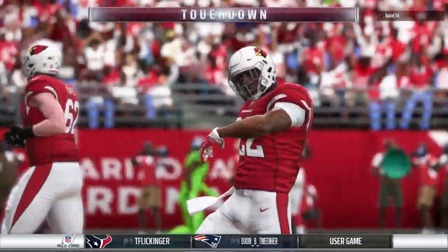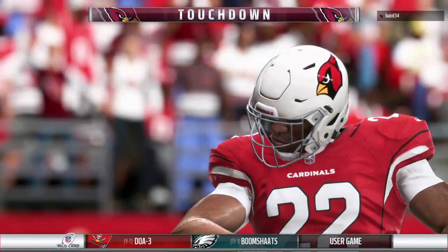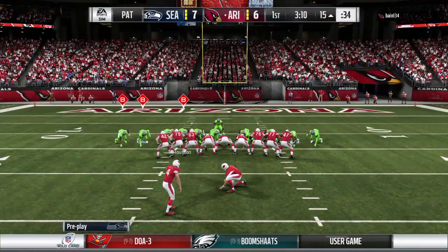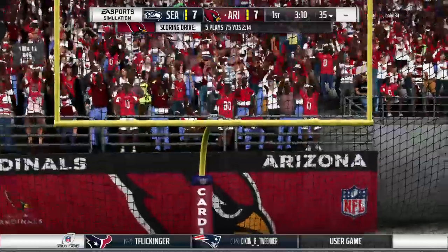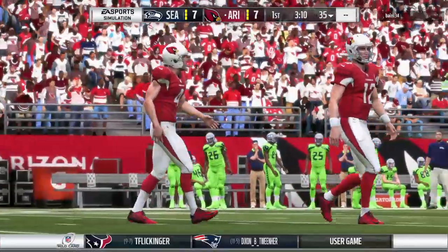And he is into the end zone. Touchdown, Arizona. A great effort there. Taking it in from 7 yards away. And the Cardinals are just an extra point away from tying this game. Zerline connects on the extra point, and we are tied at 7.